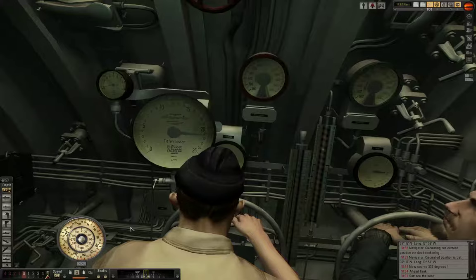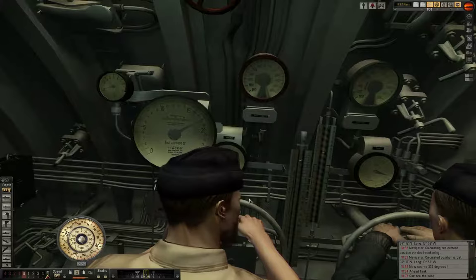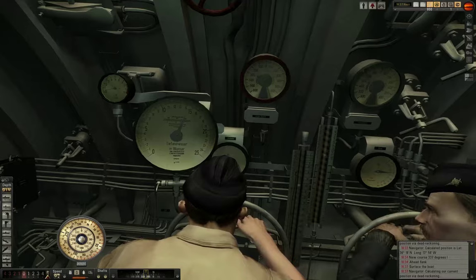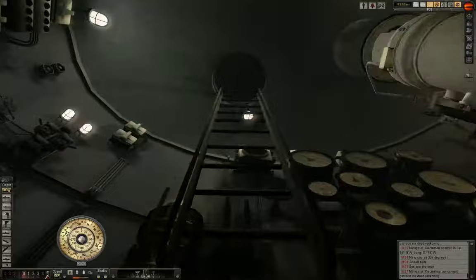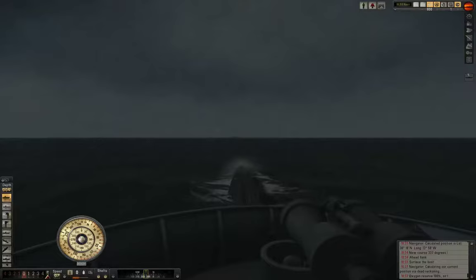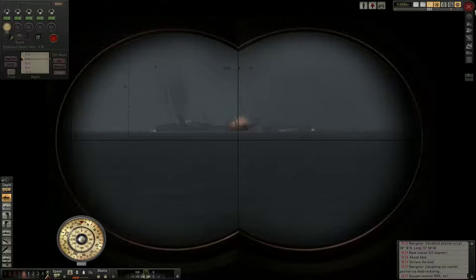Speeding towards the surface, and we should hit the surface with about 7 knots of speed. Which is quite nice. We are surfacing. Surface. There it is. Target spotted.